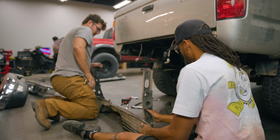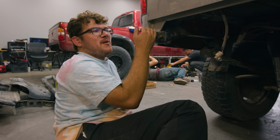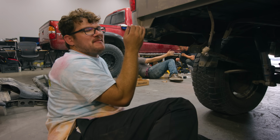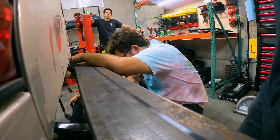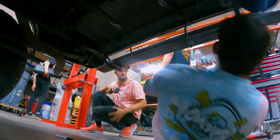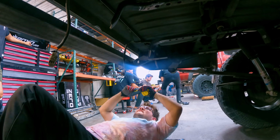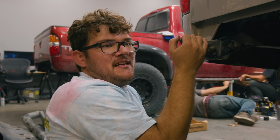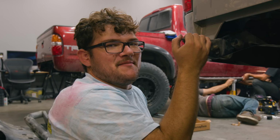While Aaron's working on the front, I've come back to the back for the rear bumper. Here I've got my shop hand Jimmy with me right now. I've got the stock brackets back on. I'm thinking we just drop some rectangular tubing onto it, which will give us a little bit more departure angle. It's not gonna be the most glamorous solution in the world, that is for sure. But in the interest of time, I think this is the best we can do.